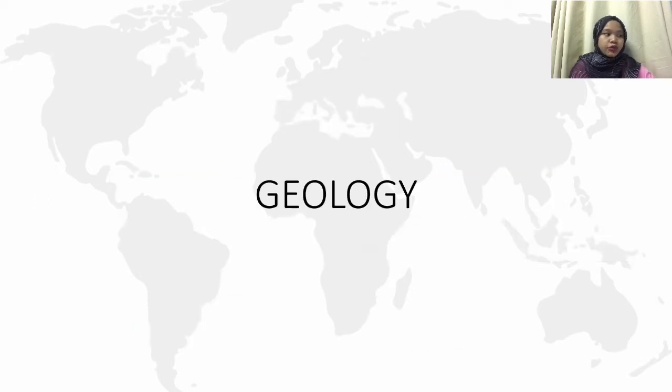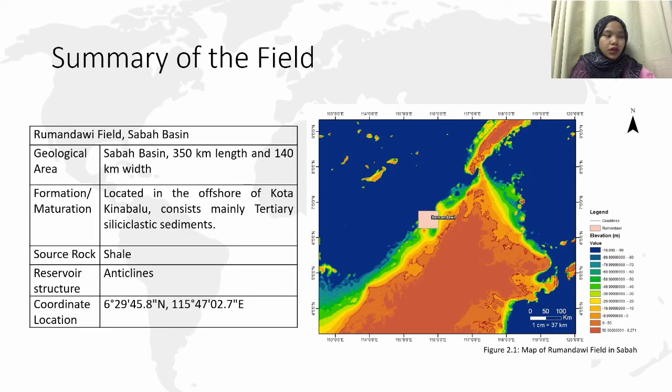Without further ado, I would like to move on to the geological part of Rumandawi field. Rumandawi field is located in Sabah Basin, which is 350 km in length and 140 km in width for the geological area. Its formation is located in the offshore of Kota Kinabalu, consisting mainly of tertiary siliciclastic sediments. The source rock of the Rumandawi field is mainly from shale with reservoir structures of anticlines.